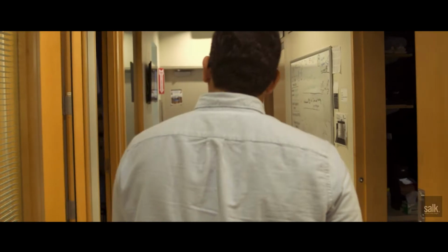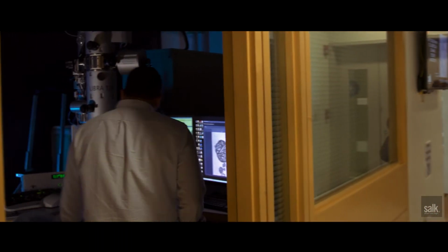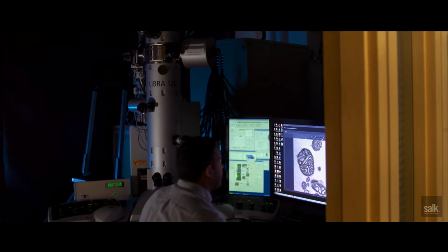So science is actually pretty demanding in terms of creativity and imagination and curiosity, all of which are at the heart of art. The common thread in my research is that we work to develop and apply new cutting-edge imaging technologies and approaches to all of the research that's happening at the Salk Institute. Nothing captures that better than microscopy, in my opinion.